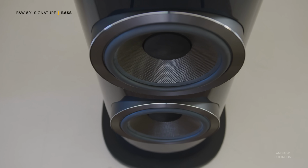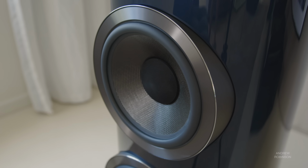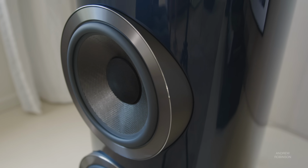And the Signatures can pump out some serious bass. I mean, who's surprised by that? With 2 10-inch woofers, these speakers go beyond just hitting the low notes. There is a quickness to the speaker's woofers that showcase some of the clearest, most audible detail and texture I have heard at any price.